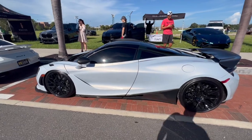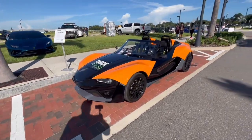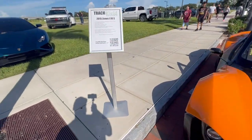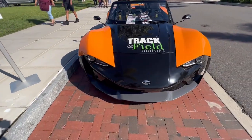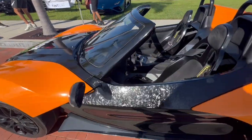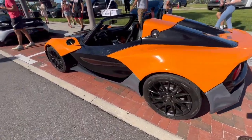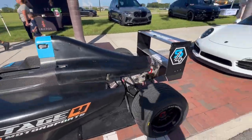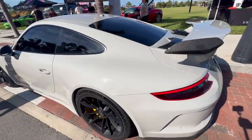Damn, I love this cover. It is nice with all the carbon fiber. I don't know what this is, but this looks pretty cool. Xenos E10. Looks like a Lotus. A race car? Well, not F1, but a race car nonetheless. Nice little GT3.